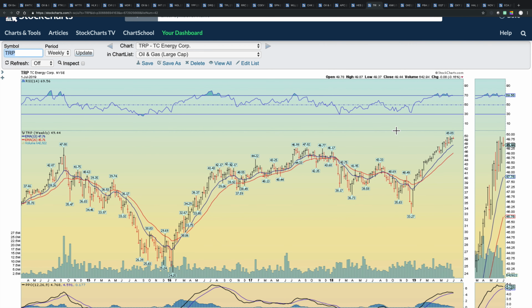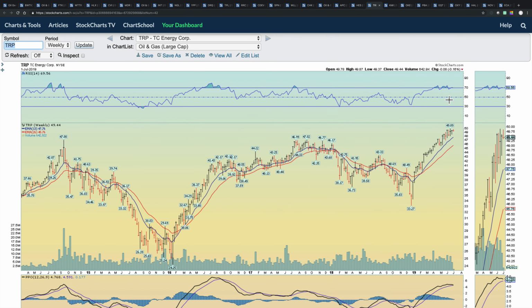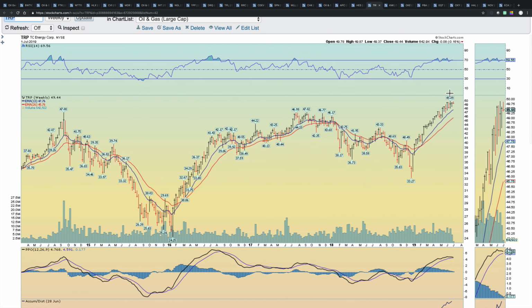TC Energy Corp, another one with a beautiful stair-step upward trajectory, and it looks like it's setting up for that move above 50, and it's firmly back above that 69 area of RSI, and so long as it stays up there, I would want to remain long if I'm in it. And if I'm not, this is a good opportunity to buy long with a stop loss perhaps below the 48 area, and see if this breaks out to the upside, or perhaps you just wait for it to do so above 50, and that's your trigger to go long.